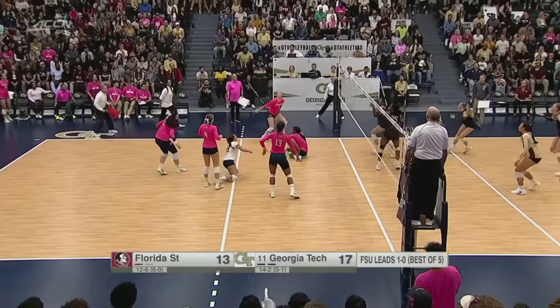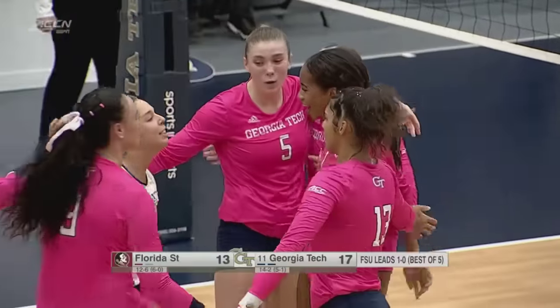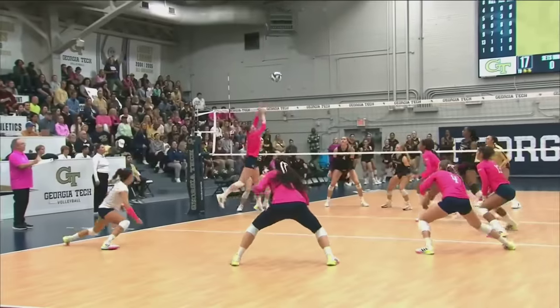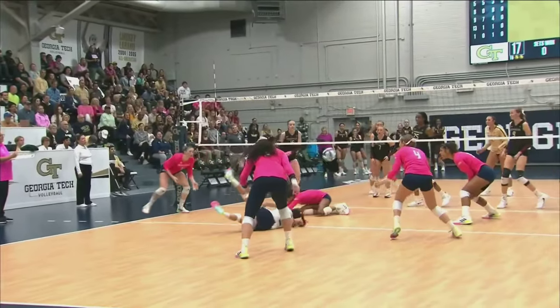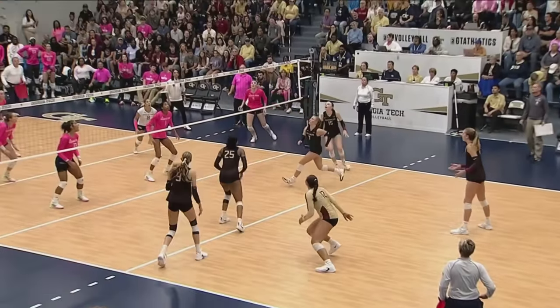Conley, oh, the pancake by Pimentel. Bertolino dug out by Philly Mawa, and Pierce crushes it home. I think Chris Poole wants to use the challenge card. We'll get our first look at the pancake from Pimentel. But for now, the call on the court of Georgia Tech point to make it 18-13.